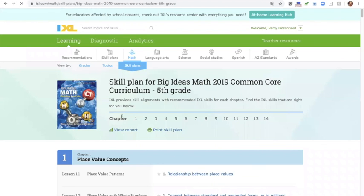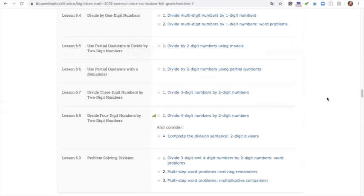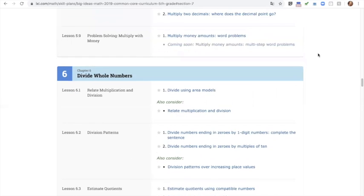Once you click on your grade level, that's where you'll see the picture of your actual grade level specific textbook. And you can zoom to any chapter you want to see from the top. Maybe we're working on chapter 7 right now. I can click on chapter 7. It zooms me down to chapter 7. Zooms being a really technical term there. Scrolls me down. But I can also scroll through this entire skill plan to explore how IXL skills are aligned to each chapter and lesson of my textbook.